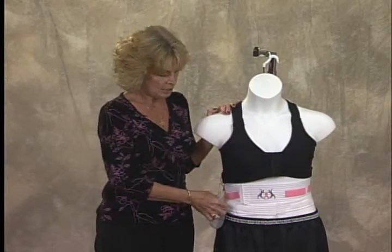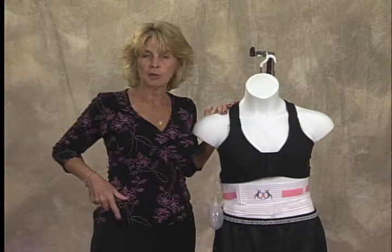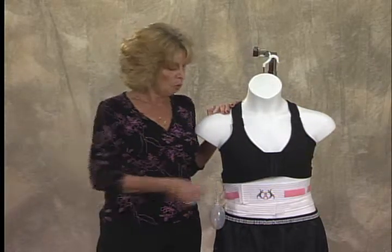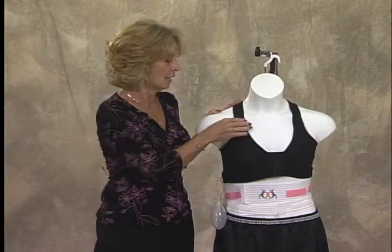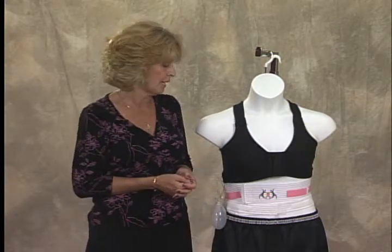As it is now, in order to accommodate the drains, the only way to do that is either to hook it to the belt loops or to the top of the pants with a safety pin, or to buy the camisole for sleeping at night, and then you're without the bra, so you actually have to stock 2 products. A lot of the hospitals that I've called on are currently stocking 2 products. This eliminates the idea of having to do that.